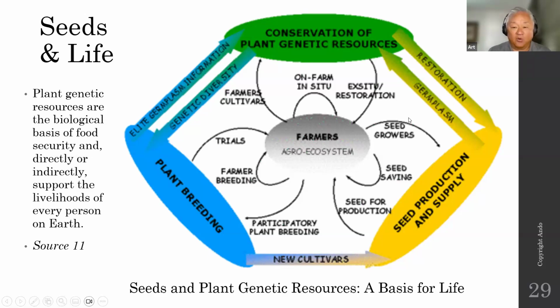So these are kind of morphed into different totals. So for example, citrus trees and avocado trees are typically grafted, and all of this is part of this farmer agro ecosystem that we can play a part of, either observing and giving information, seed sharing and seed saving, or actually growing in our backyard.